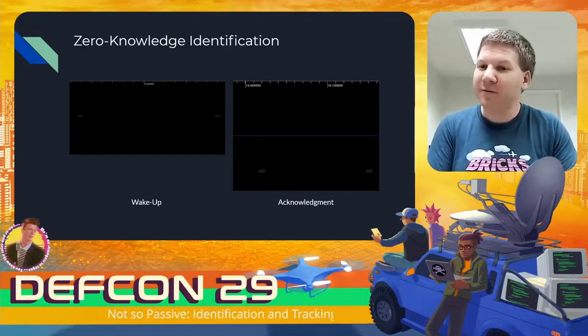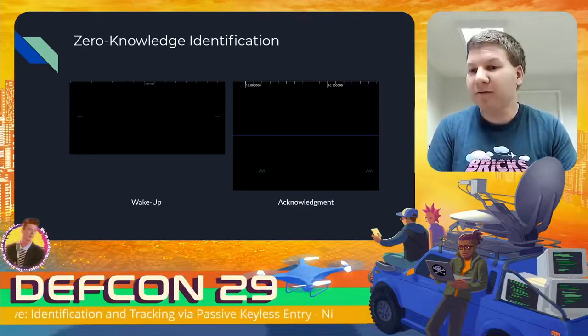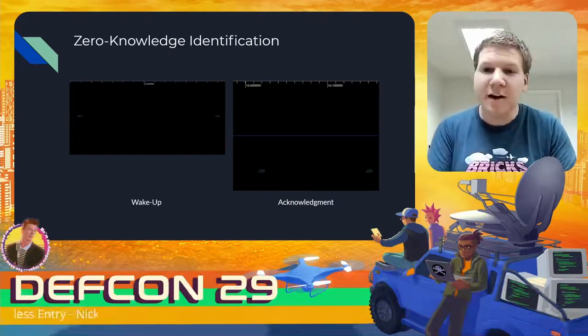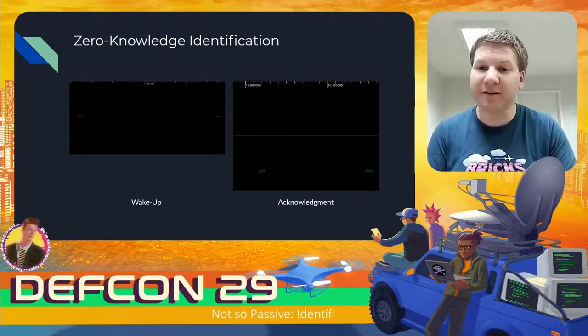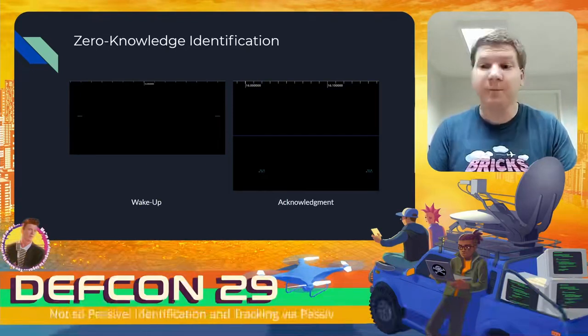Remember how I said earlier that there were two implementations of the four-way handshake? Well, if you happen to be one of the lucky users that uses an alternative version of the four-way handshake and thus does not have a wake-up message or an acknowledgement message as a part of your activation process, congratulations. This attack won't affect you at all.